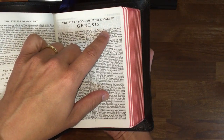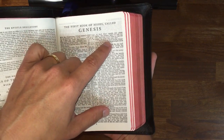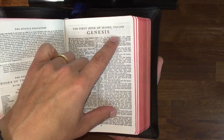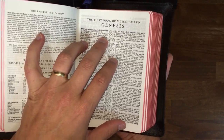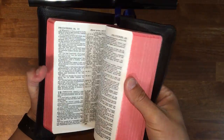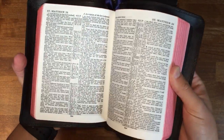Reference notes are inside the text, compared to, say, for example, a Cambridge Concord, which has no markings in the text, just has the center column information. Italics are in the text. So Genesis, to give you an idea, double column.